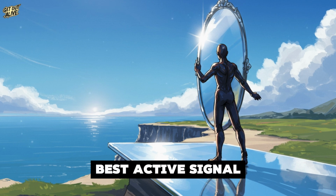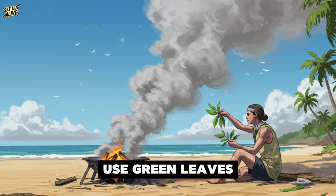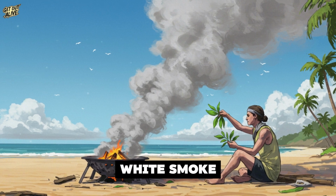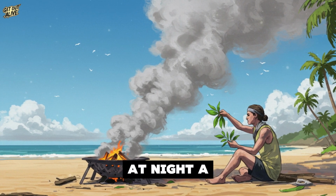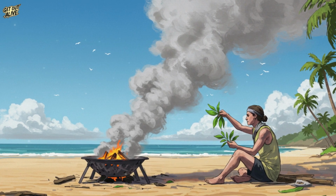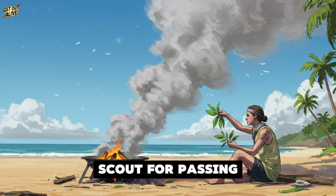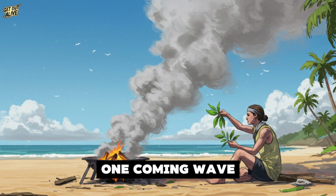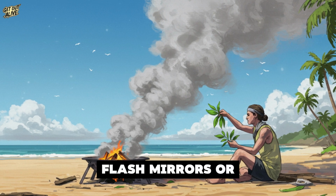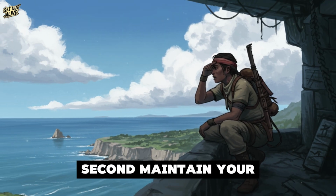Smoke is your best active signal. Build a fire in a visible spot. During the day, use green leaves or wet wood to make thick white smoke. At night, a flame can be your beacon. Just keep it controlled and near your shelter. Don't just wait passively. Move to higher ground daily to scout for passing ships or planes. If you hear one coming, wave your arms, flash mirrors, or light a signal fire immediately.